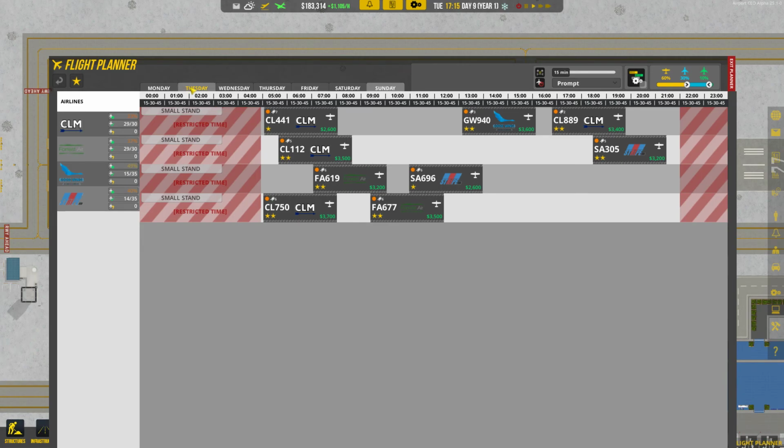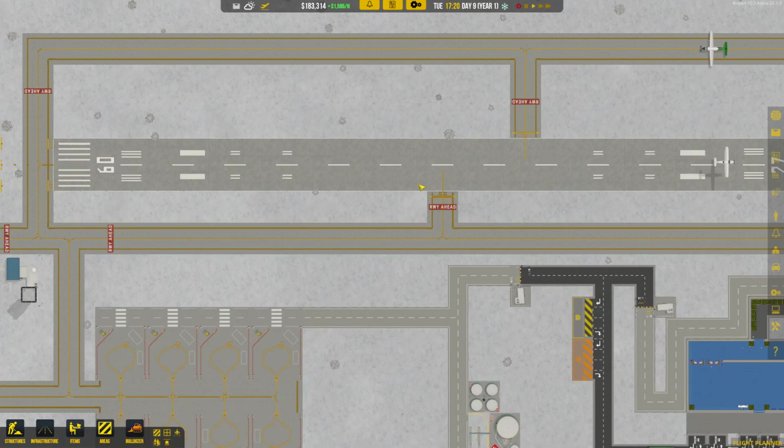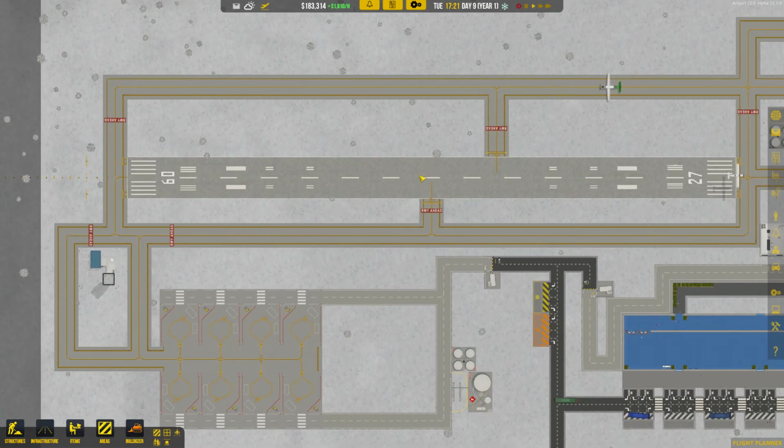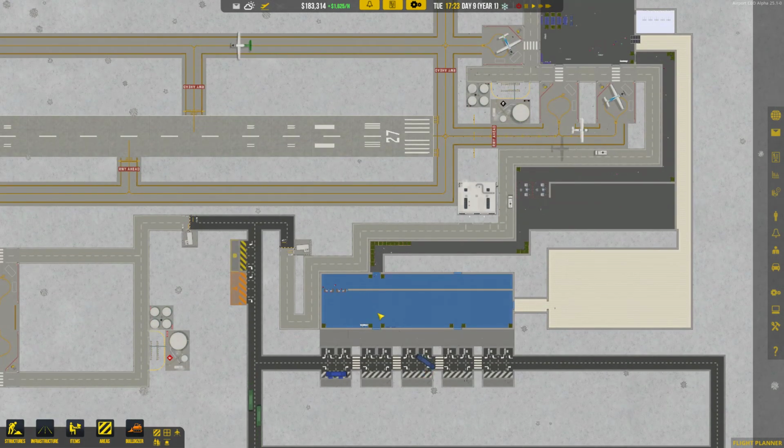So the flight schedule is looking pretty good, and this is all going nice and green. We'll check out the finances at the start of the episode. We've got about 183,000 with operations happening with refueling and passenger movement. We'll have a look and see whether or not that goes up. So 183 is where we're kicking off.